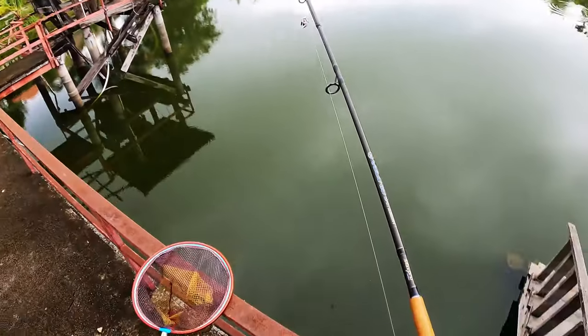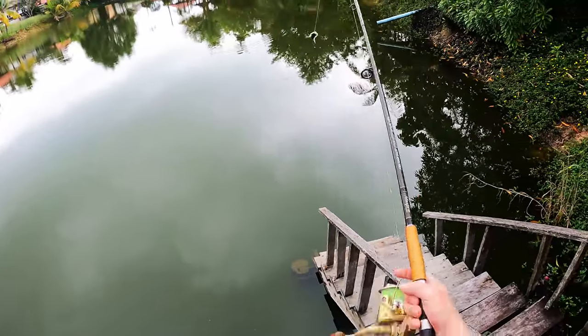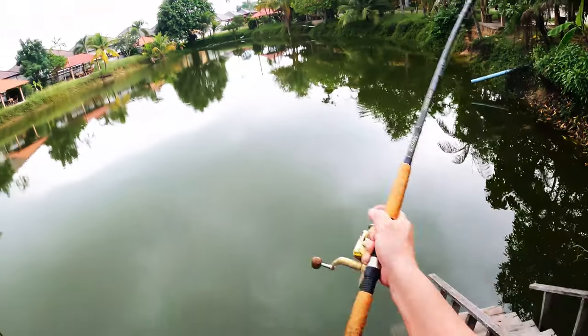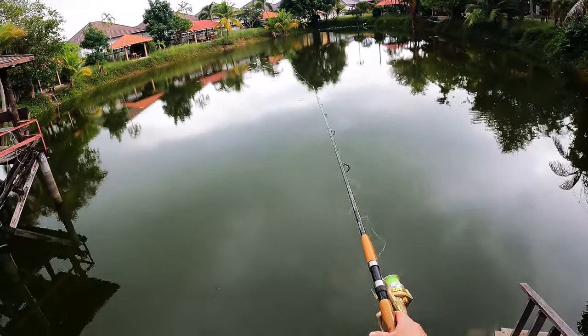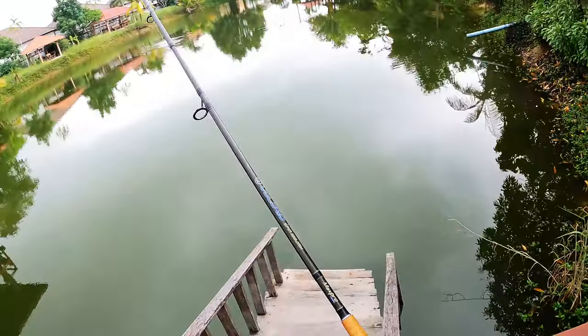Catfish will eat a frog. Caught myself plenty of catfish over the years on a frog. So we're going back out to the middle of the lake, and we'll see what Yin Radi's frog does for us.